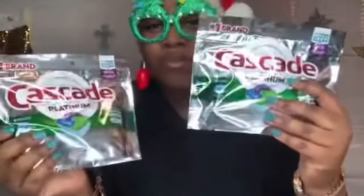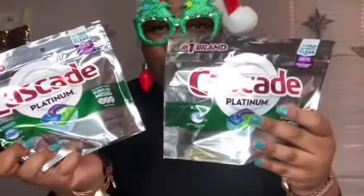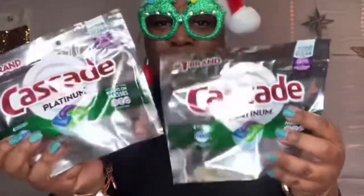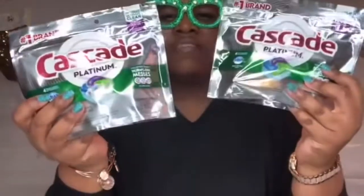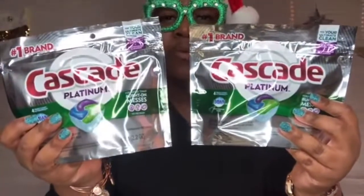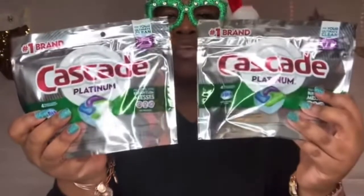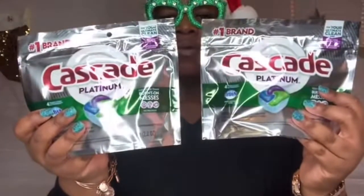All right. I bought some more dishwashing tabs. You know how little baby do. She eat them. She throw them away. Whatever she do with the dishwashing tabs, I don't know. But I'm going to keep on buying them. So Cascade. It's a 50 cent off coupon in our December PNG. So these are 50 cent a piece at the Dollar Tree with that coupon.